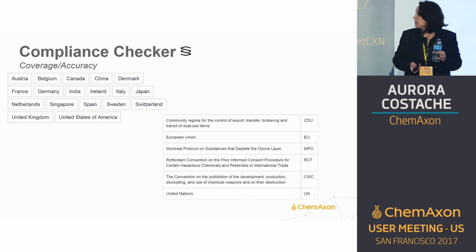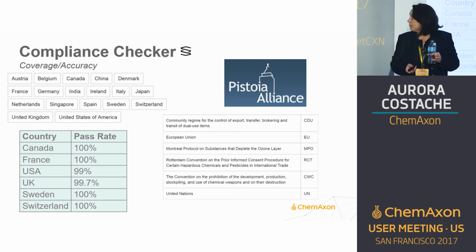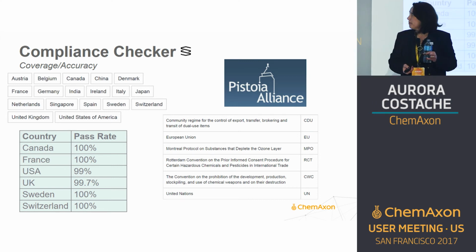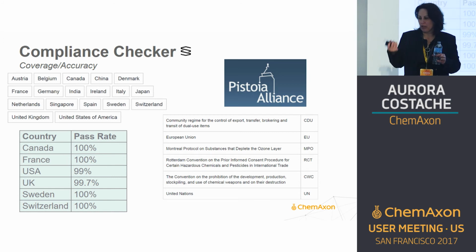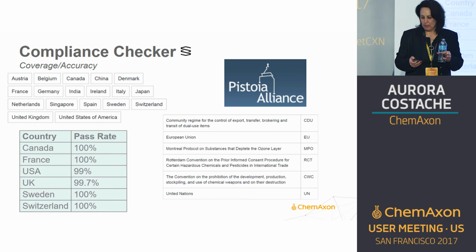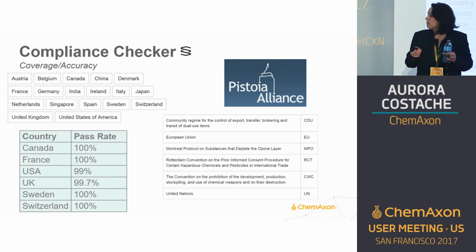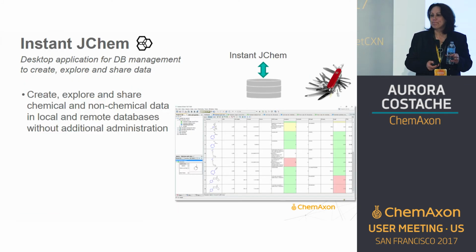These are the countries whose legislation is covered, and this is just a glimpse of the accuracy of the legislation. And this is actually approved by the Pistoia Alliance. This is how we developed the tool, through a Pistoia Alliance project. And you'll hear more about that from Ákos Pap, who is the product owner of Compliance Checker.